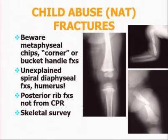Unexplained spiral diaphyseal fractures. Here's one in a small infant, diaphysis of the femur. Here's one in the humerus. The typical story they always give is he was falling off the couch and I grabbed him by the arm. No, that doesn't occur. This is from violent twisting. Spiral diaphyseal fractures are from violent twisting, okay?